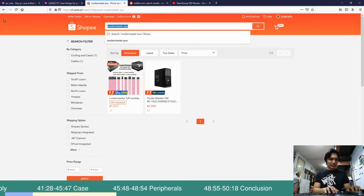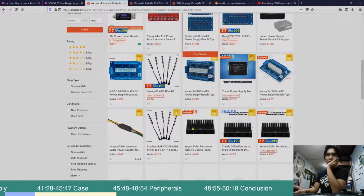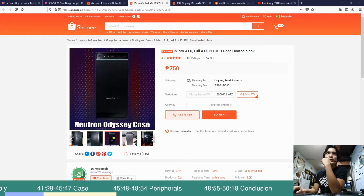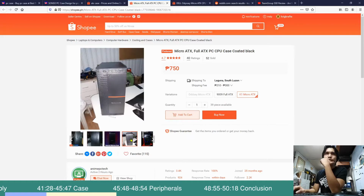Let's check sa Shopee. We have this guy. Bakit magkaiba yung price? 950, 750 yung micro ATX. 2 USB slots sa harapan. May mic, may headphone jack, power and reset. Neutron audible. Bakit iba-iba yung picture niya?